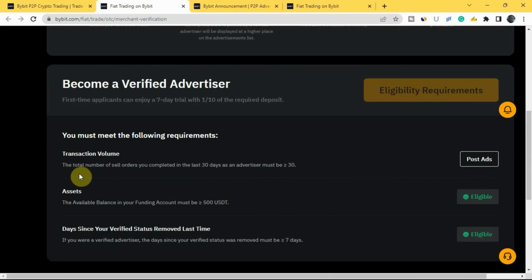Number 1 is that the total number of sale orders you completed in the last 30 days as an advertiser must be greater than or equal to 30. So in the last 30 days, you must have completed at least 30 sale orders. And the next thing is that the available balance in your funding account must be greater than or equal to 500 USDT. This means that you must have at least 500 USDT in your funding account or funding wallet.